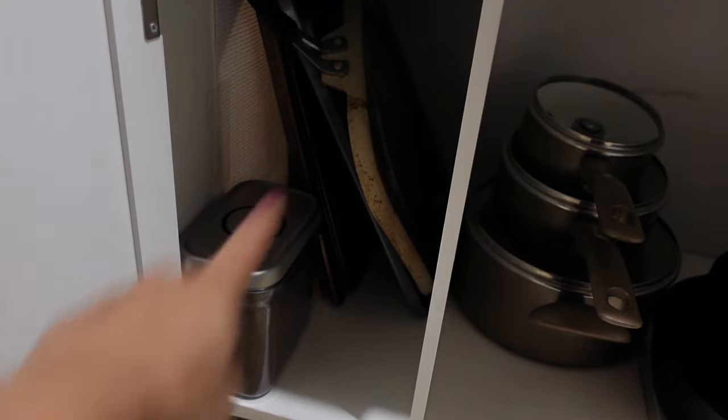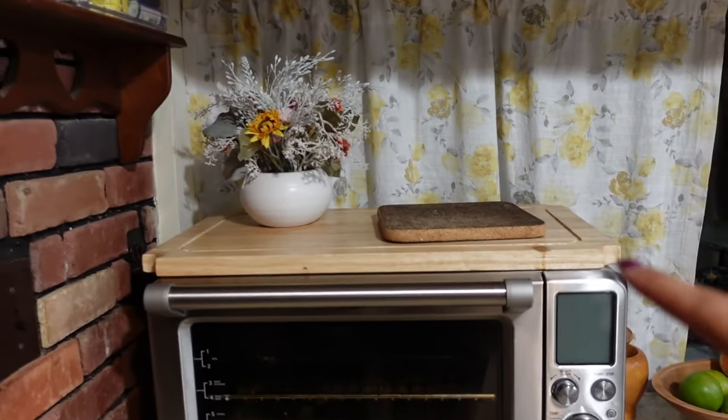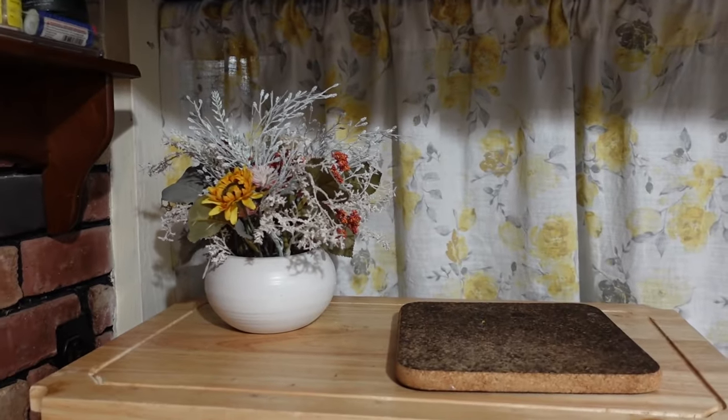And up here, we have the splatter screen, our main big pot. And then inside is some more pots and extra coffee and pans we don't use too often, but figured I would just use that for storage. Over here is the toaster with the wood on top from the cart, a cork board, pot holder, and then some flowers that were on our table actually.